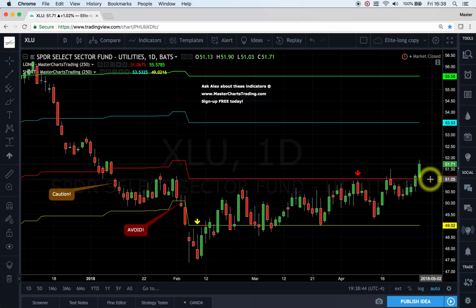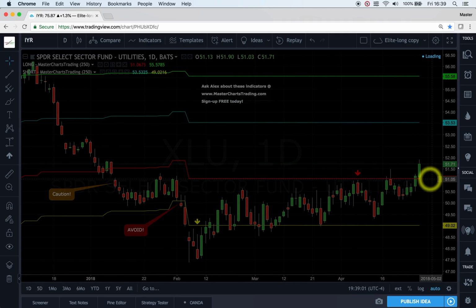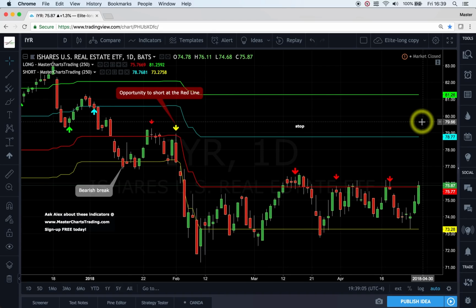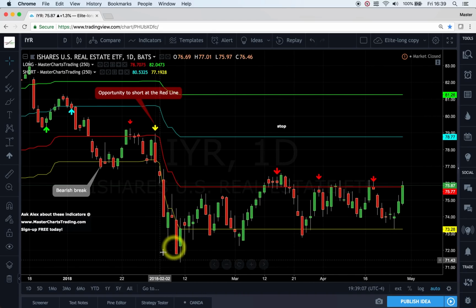But overall, probably not a very good idea to short stocks in general, unless you know what you're doing. It takes a little bit of experience to know what you're doing with shorting stocks. And of course, real estate, which is also sort of a defensive sector. You can see that overall these are fresh lows here.